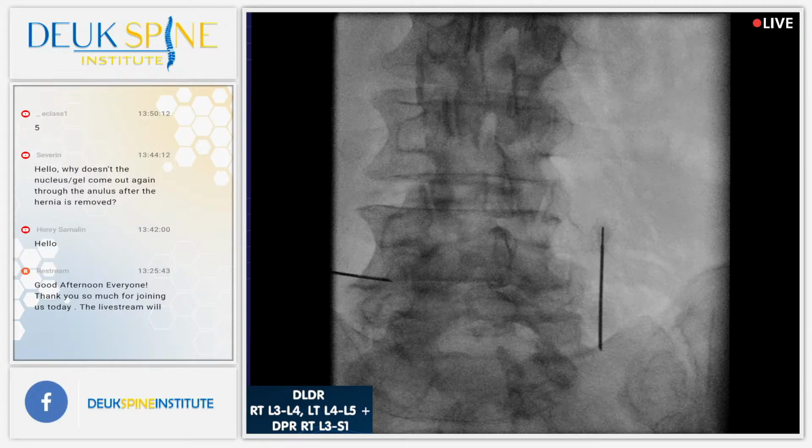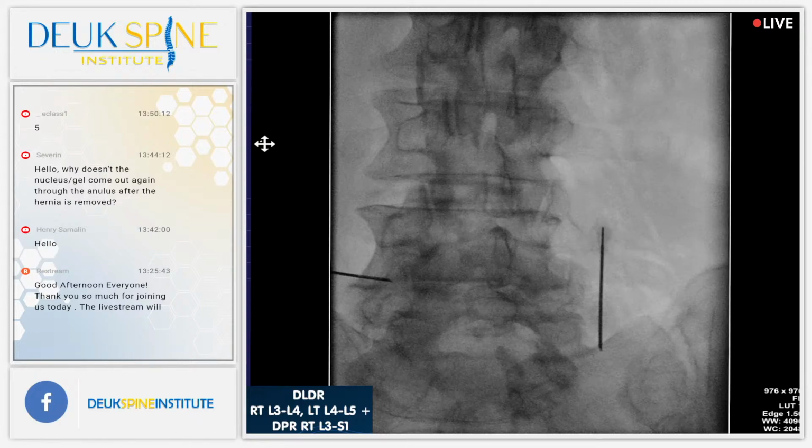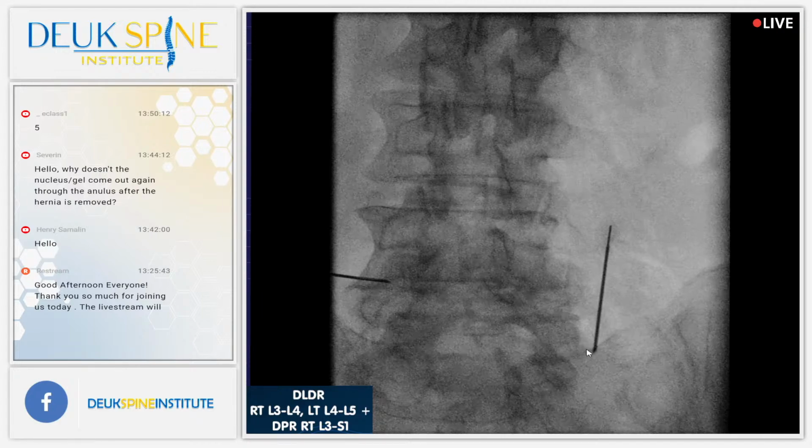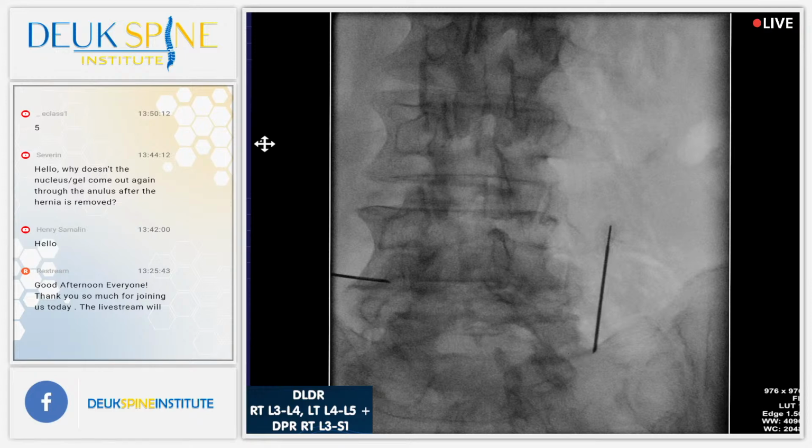Just a little movement of the needle really changes the trajectory. So just medial to that is the perfect spot. And I can't get any more medial because there's some arthritis pushing me, but we're going to sweep that whole area with the probe. So once again, we do a hop and a sweep to make sure we get that medial branch of the dorsal ramus. Hop and sweep, hop and sweep.